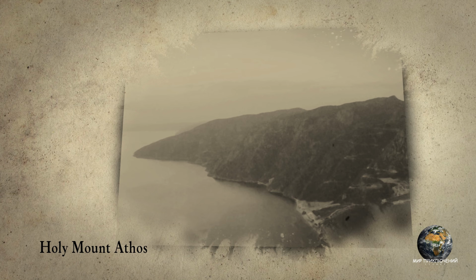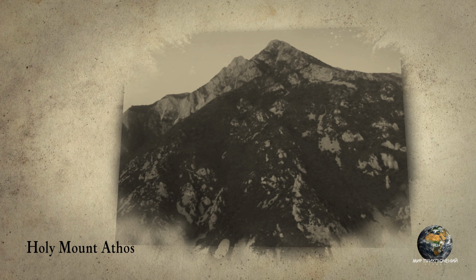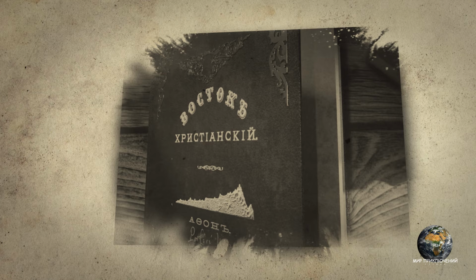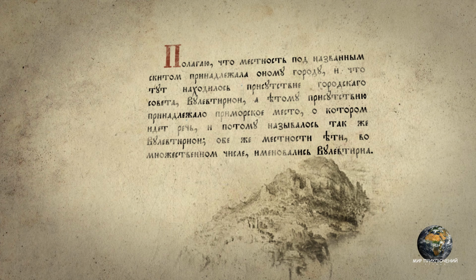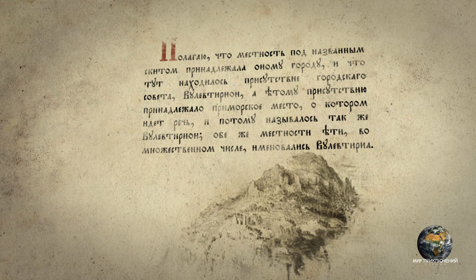The first mention of the coastal area of Vouleftheria, where the Skete of Saint Anne is situated at present, dates back to 196-180 BC, and is described in the Hellenic inscription found by Bishop Porphyry Uspensky in the Skete of Saint Anne during his pilgrimage to Holy Mount Athos in 1858-1861. I suppose that the locality beneath the named skete belonged to this city, and that the city council, Vouleftherion, was situated there, and that the seaside place in question also belonged to it, and was therefore called so also. Both these localities, in the plural, were called Vouleftheria.